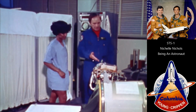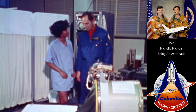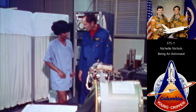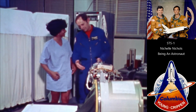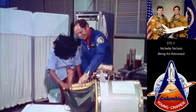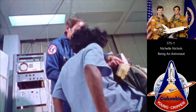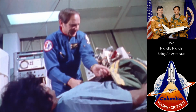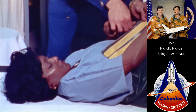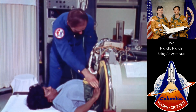Nichelle, this is the lower body negative pressure device that we use to check and see what physical condition you're in. And if you'll get in, maybe I can explain it to you. You kind of have to put your feet down in through this opening. It's kind of ominous. Well, it is in looks, but it feels good when you get in there. It's got to be up real tight around your body, so that it can form an airtight seal, a vacuum seal.